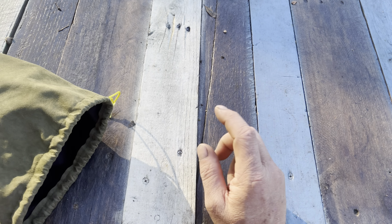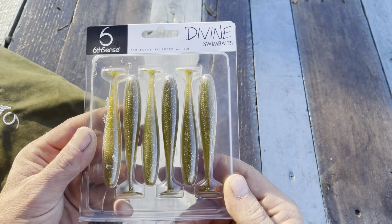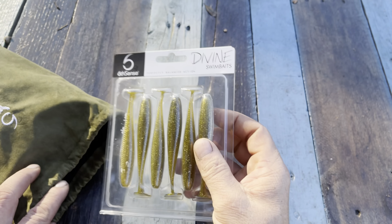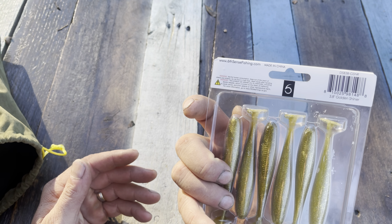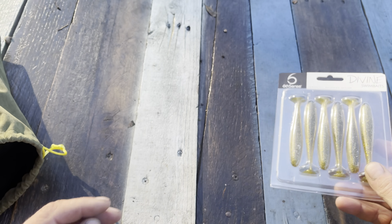cents swim bait, on one like this, the Divine swim bait with the jig head with the underspin, except mine was in the caffeine shad color, and this is the golden shiner. So that's one thing in our pack. Very nice Divine swim baits. You got yourself a 6 pack of those in golden shiner, and this is the 3.8 inch version.